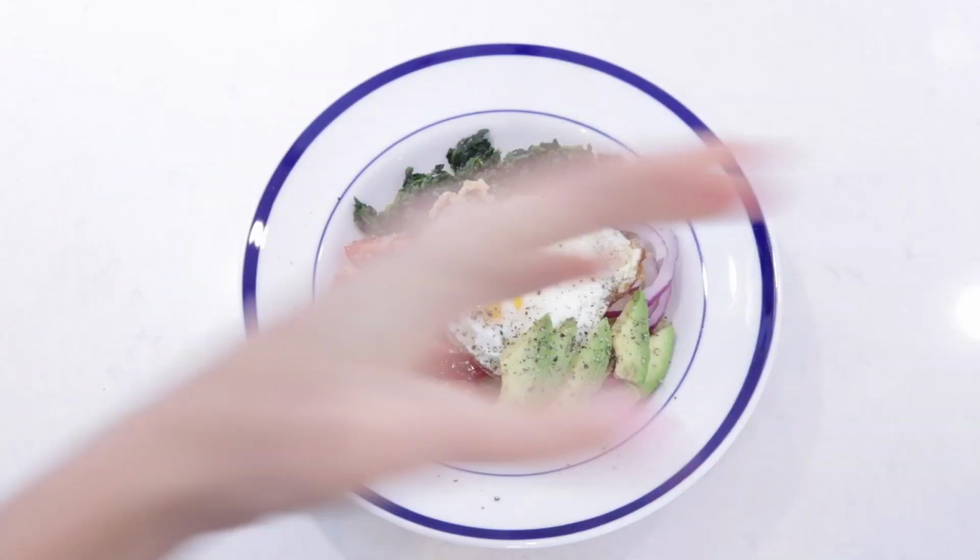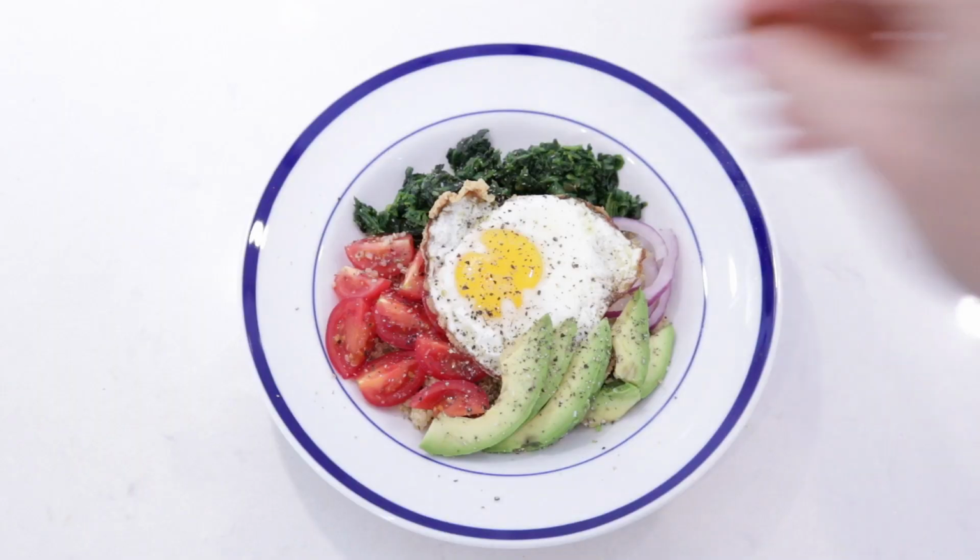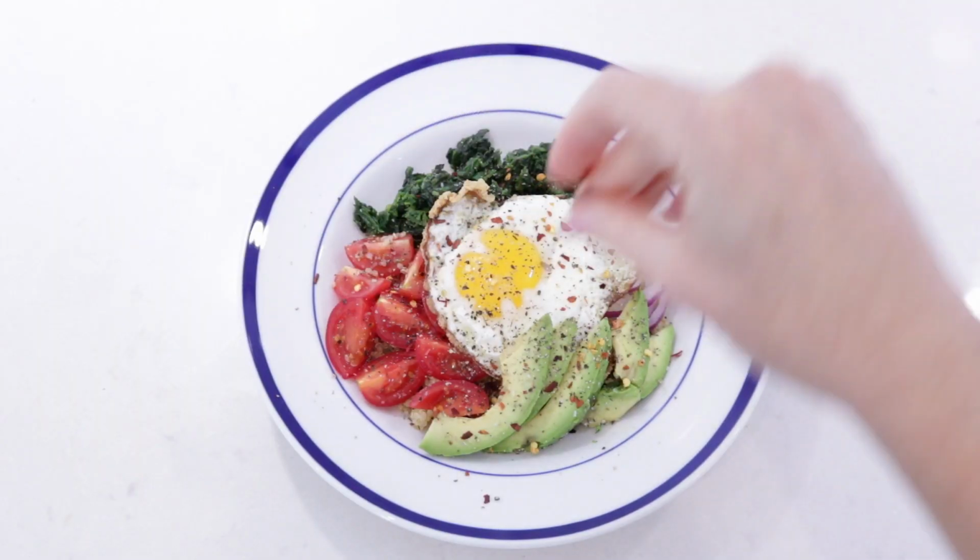I love avocado, oh avocado, I would put you in anything. And when you start eating this, the yolk is so creamy and yummy. It's gonna taste rich and delicious and doesn't have a ton of calories in it, and it's delicious. You're gonna love it. I could eat this like every day. So good. Oh, and I like to add red pepper flakes to everything.